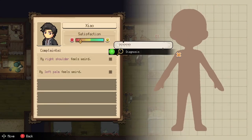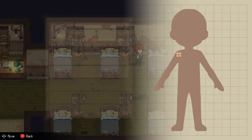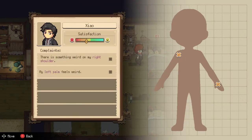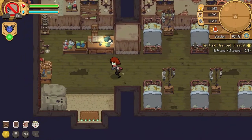I need more characters to get sick because I need their money. I know, right? Nope, we still have to diagnose. Left palm. Itchiness and lumps. That doesn't sound good. Let's go get some medicine.